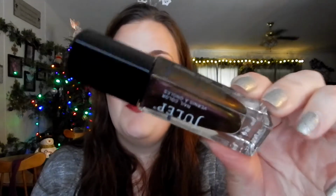Julep and Sawyer. This one was a favorite fall shade. I could not get enough of this polish. I will definitely repurchase this one in the fall. Again, this one was so beautiful. I loved it. I've never had a polish where I just wanted to put it on, remove it, and put it on again. I loved it that much. Loved it. Julep and Sawyer, highly recommend it. It's amazing. But I finished that one.